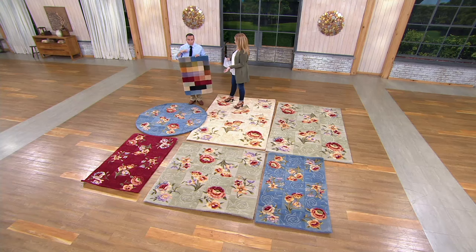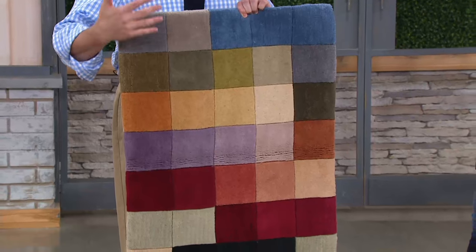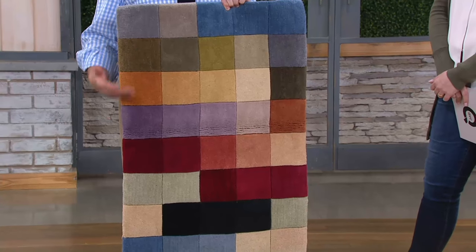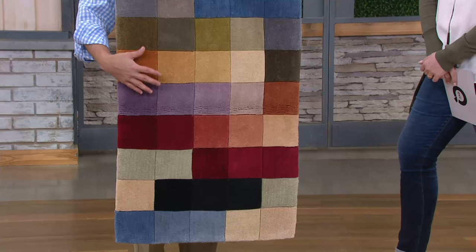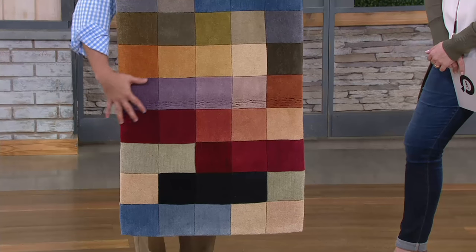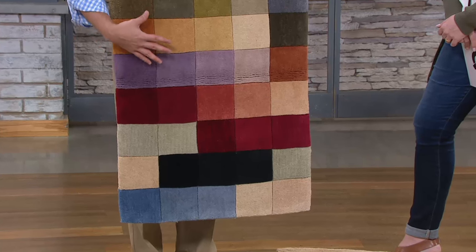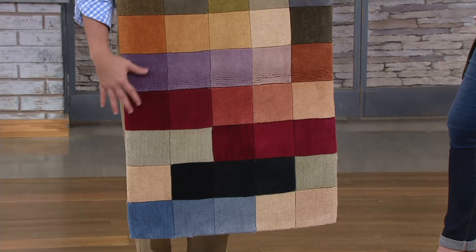How many are in this one? We have 30 colors in this design, and we wanted to choose really bright, vibrant colors for this one. This is really meant to give you that sense of spring in your home year round. So lots of bold colors for the flowers, some subtle colors for the backgrounds, but it's 30 shades of color altogether.